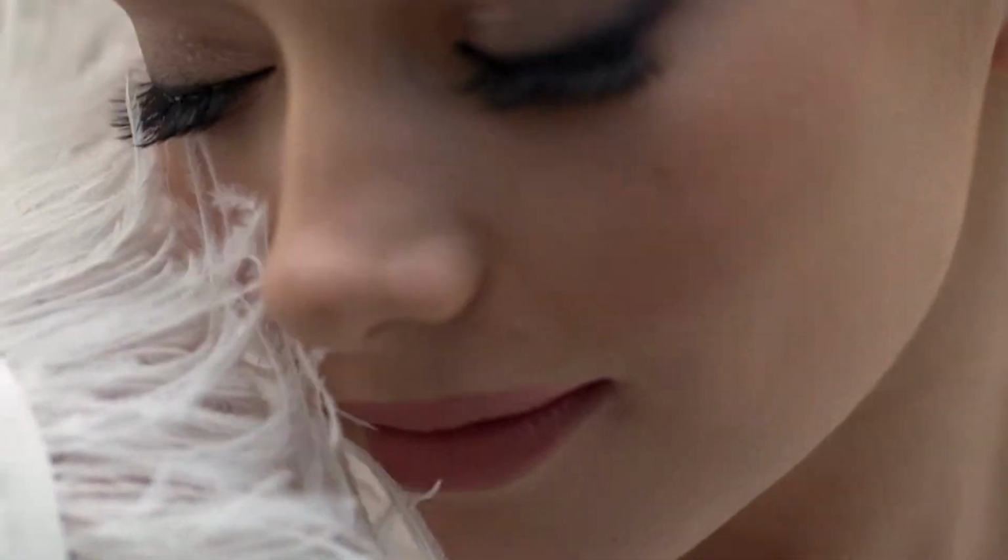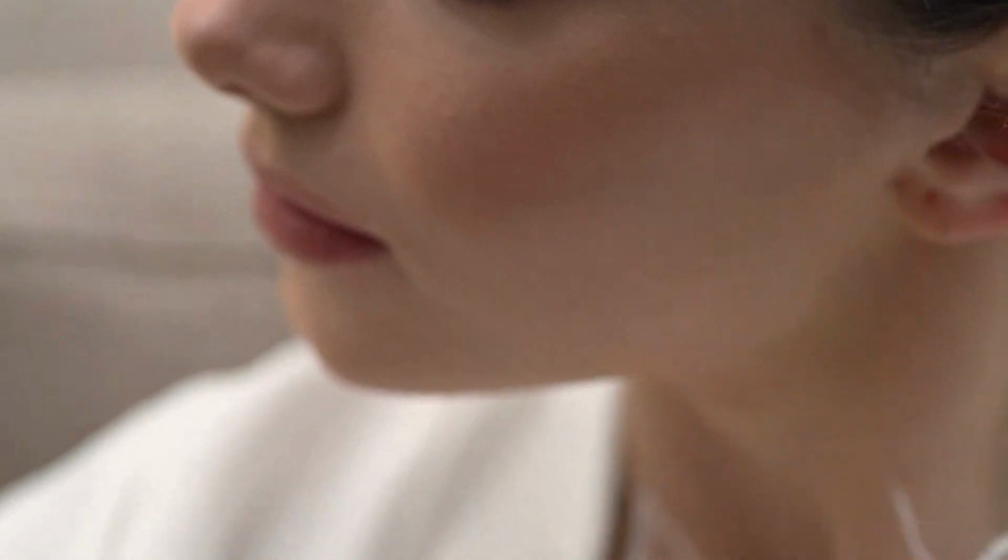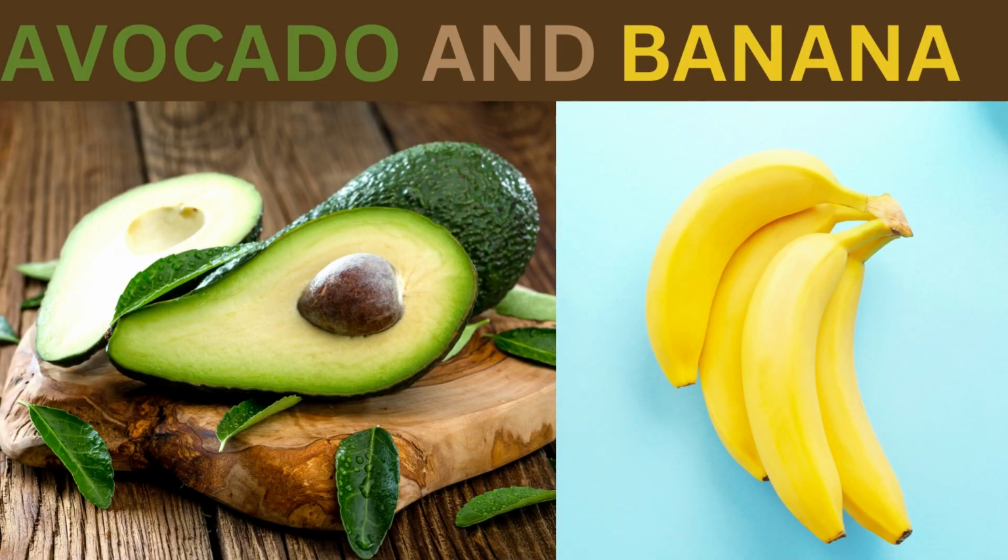Incorporate this mask into your skincare routine once a week to experience the nourishing and revitalizing effects of honey and oatmeal, leaving your skin radiant and renewed. Number 5. Last but not least on our list is avocado and banana mask.